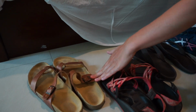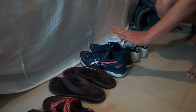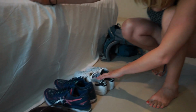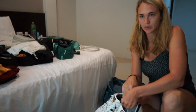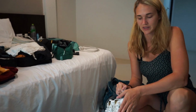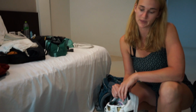These are my everyday shoes. Flip-flops just for ease of use going to the beach. I work out a lot, so tennis shoes were an absolute must. And my Adidas are definitely the one shoe that I could get rid of, but they fit, so for now I've kept them. But sometimes when we lived in Taiwan or maybe some bigger cities, we've liked having these to walk around in just because they're a little bit nicer than walking around in flip-flops.